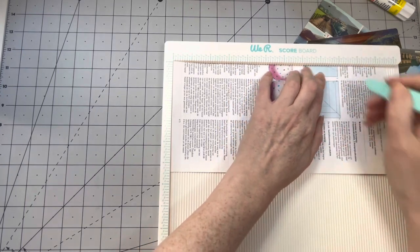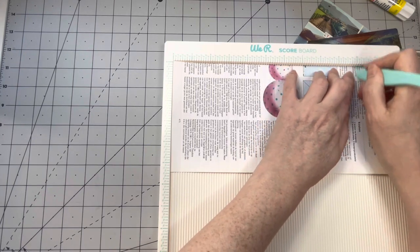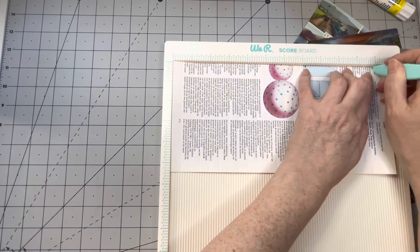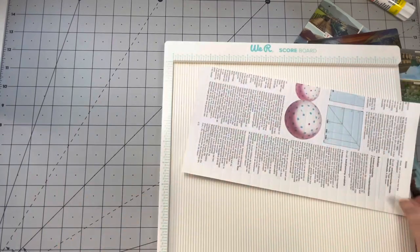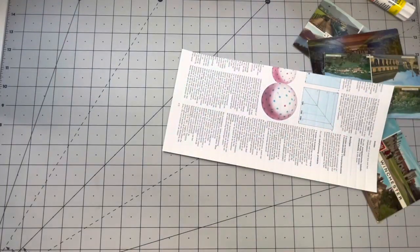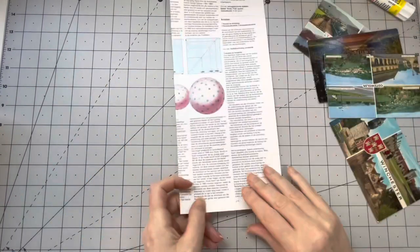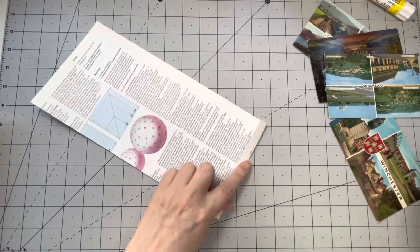But you know, you learn. Almost there, almost there. There you go. Okay, so we have all these scores on here now. So now what we need to do is fold them zigzag. So one goes this way, like so.